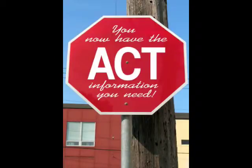You now have the information you need to be successful on the ACT. Now that you have this great information, choose a test date, register, and go for it.